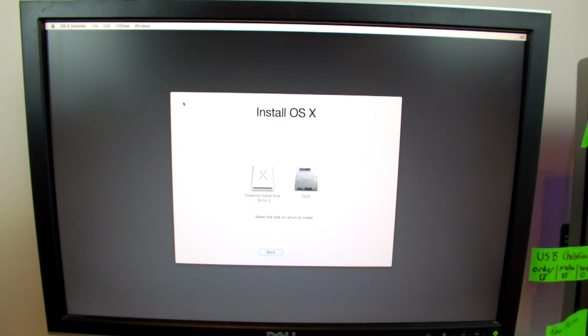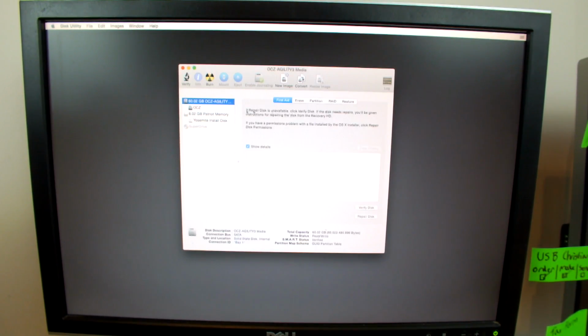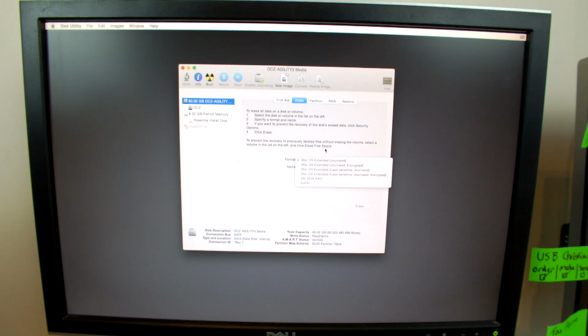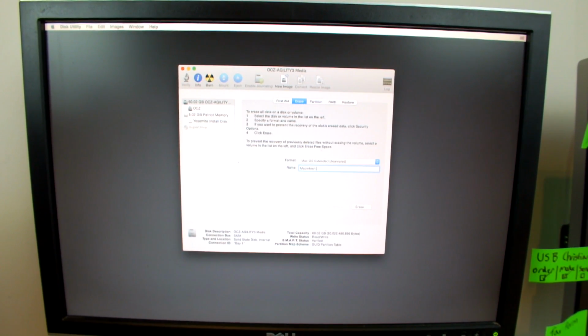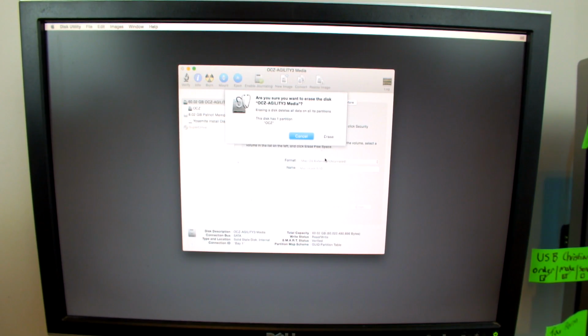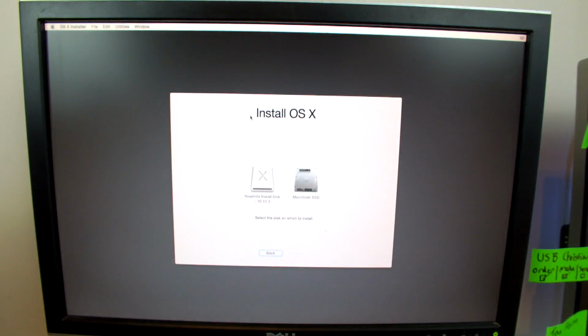First off we're going to go to Utilities and Disk Utility, and we're going to go to the OCZ drive. We're going to go Erase, macOS Extended Journaled, and we're going to call it Macintosh SSD. Just so everyone is clear about what is happening. Erase. Bye-bye to my test Hackintosh install that I was using for all sorts of different things with my RAID 0 and whatnot. We will close Disk Utility, Macintosh SSD, continue, and OS X is now installing.